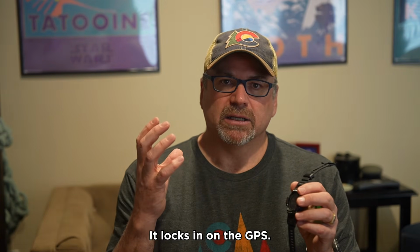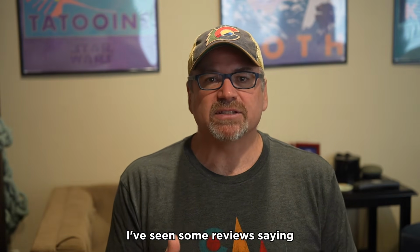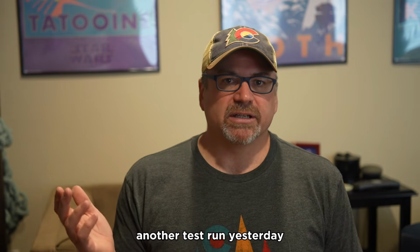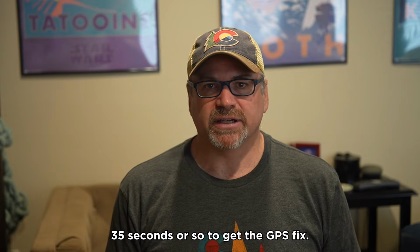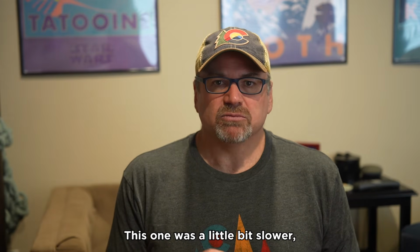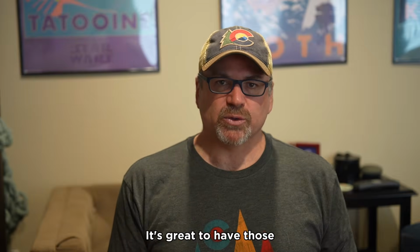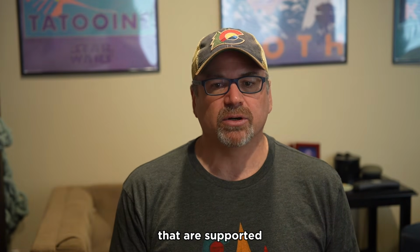It locks in on the GPS fairly quickly. I've seen some reviews saying that it takes minutes or more, but I just did another test run yesterday, and it took about 25 seconds, 35 seconds or so to get the GPS fix. My other watches are almost instantaneous nowadays. This one was a little bit slower, but nothing that concerns me too much. It's great to have those customizable displays. It does have 8 activities that are supported.